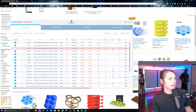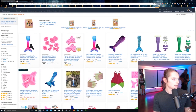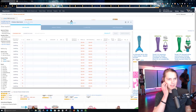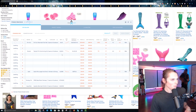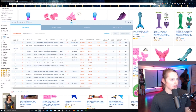Silicone mermaid tails. Let's check that out. I would not compete in this just because I don't like mermaid tails. I don't know why I would want to do this, but there's probably some good money to be made here. Look at these, there's only 17 and 83. Whoa, whoa, whoa! $200,000 a month for this mermaid tail? What?